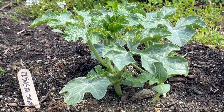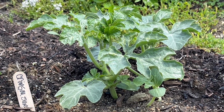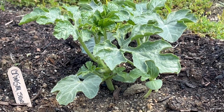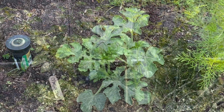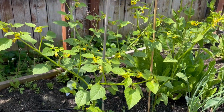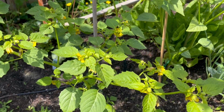Also, Baker Creek has a great variety called Sugar Baby Bush, and it's a late season watermelon. I think last year we sowed seeds in July and got a few watermelons. It's a great variety. We're also succession planting cucumbers, and this tomatillo looks like it's got some pest pressure going on.